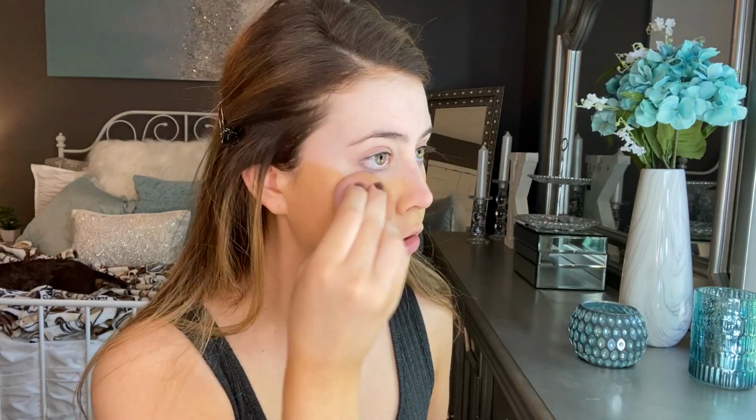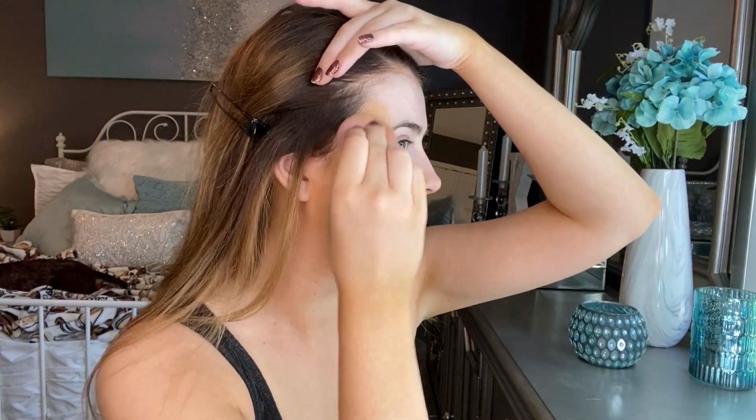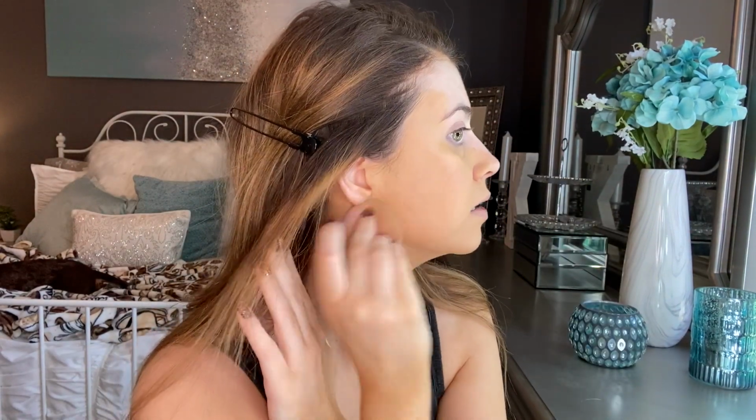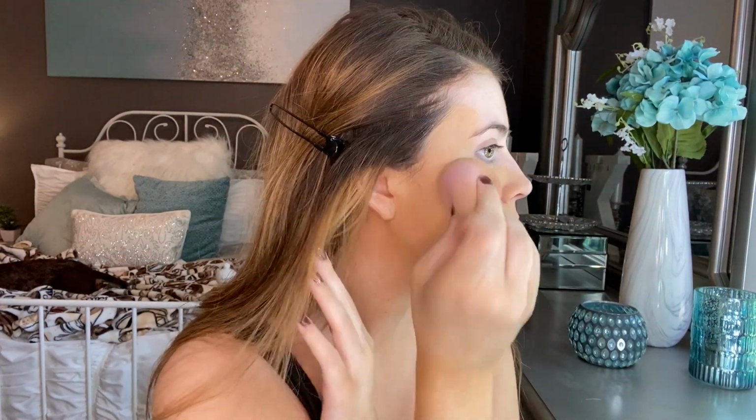So far, it is providing a lot of coverage, which is a good thing for me. I like a medium to full, mostly full coverage, so that's great. And it's blending really, really nice. It smells really, really nice. It's the peach smelling stuff. If you don't like scented products, this will not be for you, but I don't mind them at all. Actually, it smells really good, to be honest. And I'm going to bring this down my neck since it's a little bit dark. It's feeling really nice. It's looking nice on my skin.